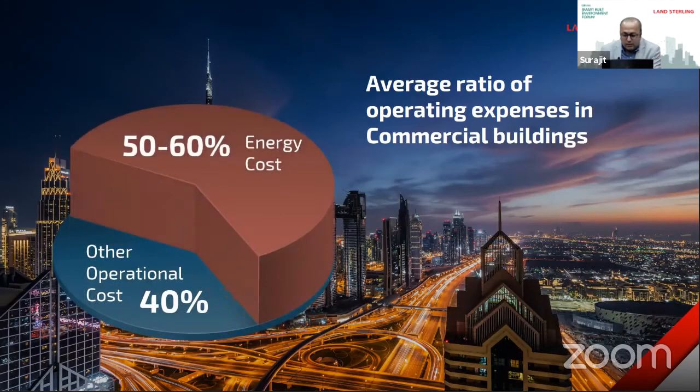Now we deal with a lot of studies involving the operational cost of commercial buildings of various asset classes in GCC, and this is data which we have verified, and this says that almost 50 to 60% of the building's operational cost is actually energy cost, and just 40% comprises the rest of its operating cost. And this is phenomenal, 50 to 60% in terms of operational cost.